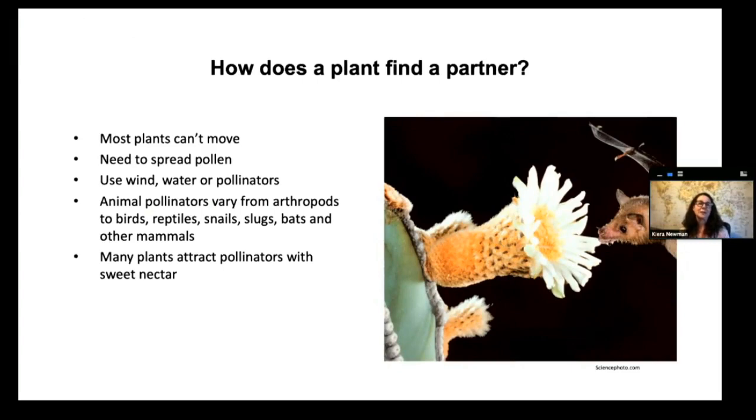Pollination is important because plants can't move. So how does a plant find a partner? Well, it needs to get something to help it spread its pollen. Now, this can be as easy as using wind or water or even gravity to help pollen move from one plant to another, or even from one flower to another on the same plant, and sometimes even within the same flower. That self-pollination can happen as well.